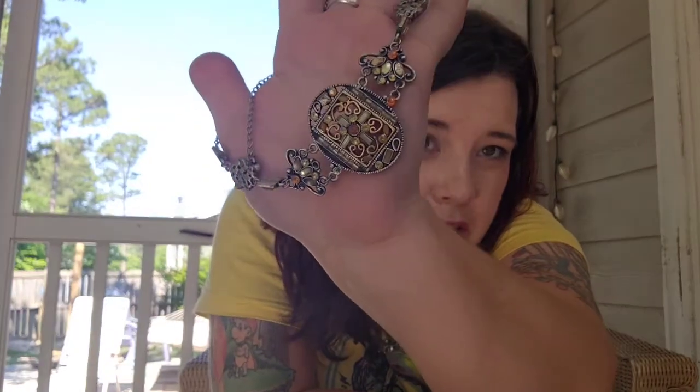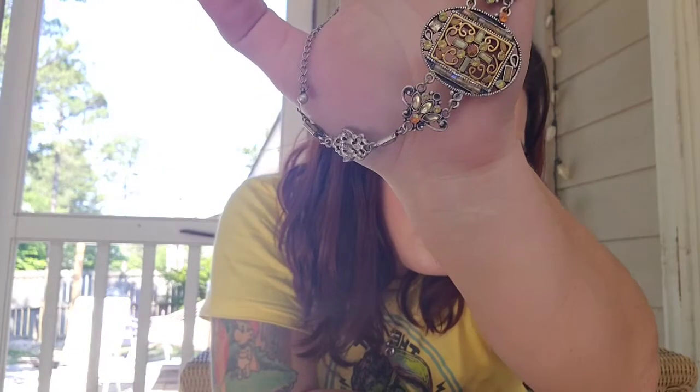That's a necklace, and it's got floral kind of design and some gemstones. It's like greens and orange.